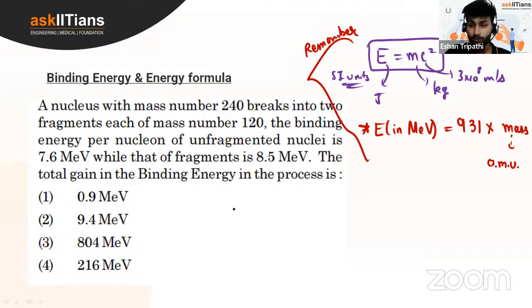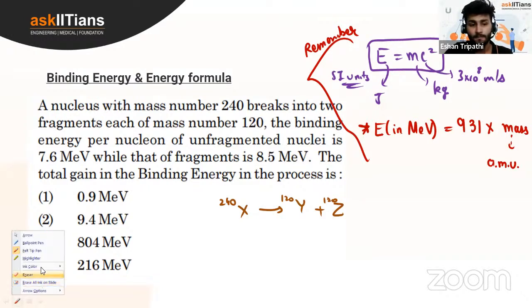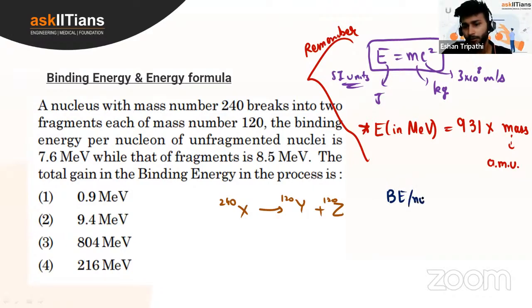Another concept, on which this question is asked: they are saying there's a nucleus with 240 mass number. Basically, it's X 240. It's split into two nuclei, Y 120 and Z 120. Both are equal in mass, identical, right? Both have mass number 120, 120. It's equally divided. But binding energy per nucleon is given. What's binding energy per nucleon? It's as simple as that: binding energy divided by the number of nucleons, A.